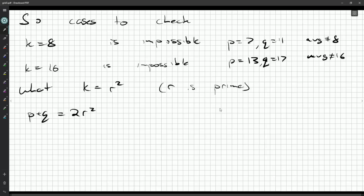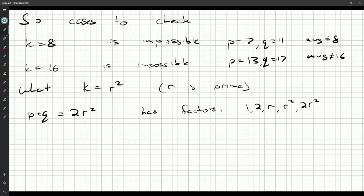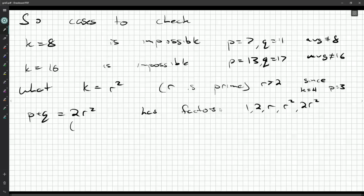So P plus Q, and so we're looking at 2R squared. But this has factors 1, 2, R squared, 2R squared, so, oh, and incidentally, R has to be greater than 2, since K can't be equal to 4, because then P would be equal to 3. But that's only 5 factors, so what's going on here?